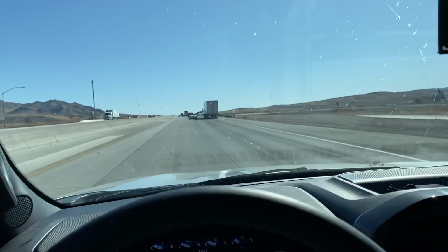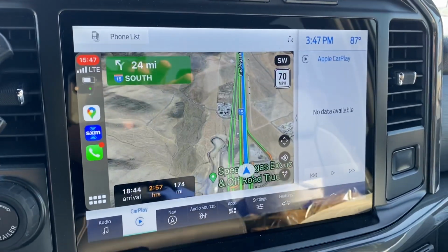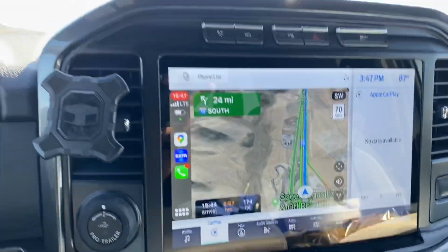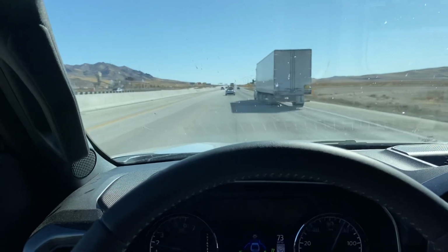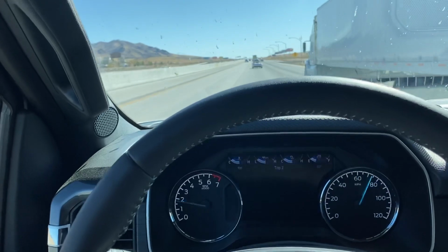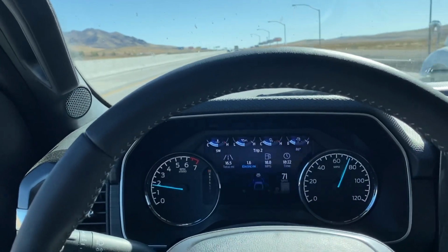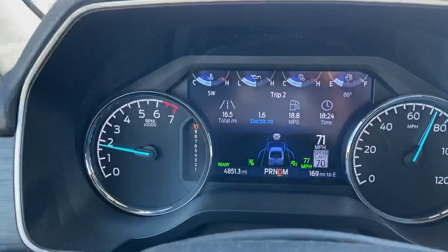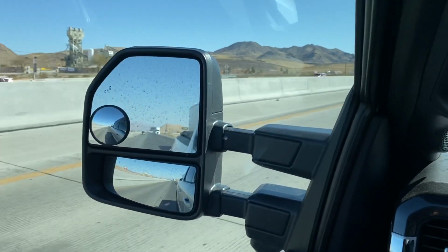We also wanted the 12-inch screen, which I think is an option on the XLT. I think it is not available on the XL. And it might be part of the option package, like the 302A or whatever it is. And we wanted a few more things. We wanted 360 Co-Pilot Assist 2.0. And we wanted these mirrors, the towing mirrors, which are much, much bigger.